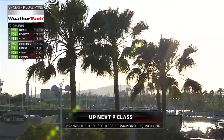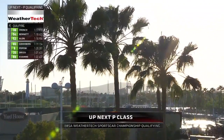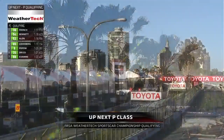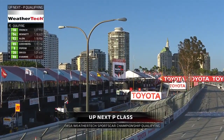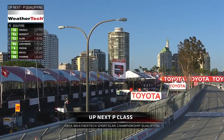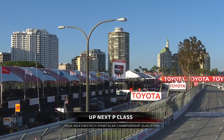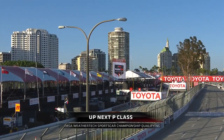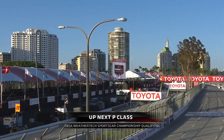Will it be the Mazda, the number 55, with Jonathan Bomarito behind the wheel? That's what they're planning, that's for sure. We have Ricky Taylor, who put the car on the pole here for the car number 10 for Wayne Taylor Racing last year. Or does Oz Negri, perhaps, or John Pugh have a surprise for us with the Shank Ligier? No, it'll be John Pugh starting in that car.